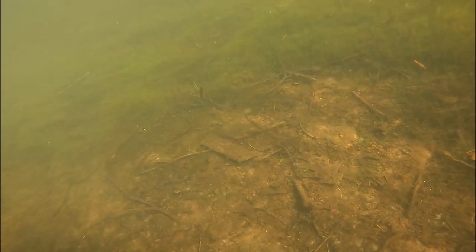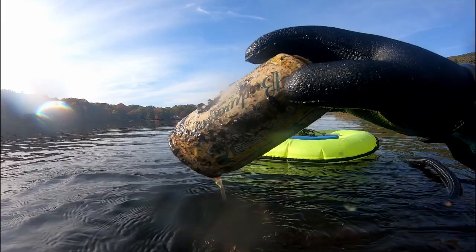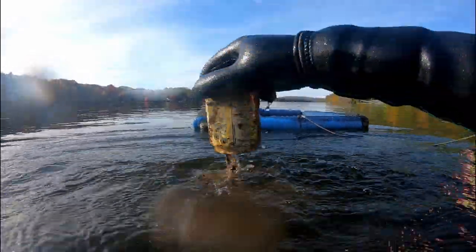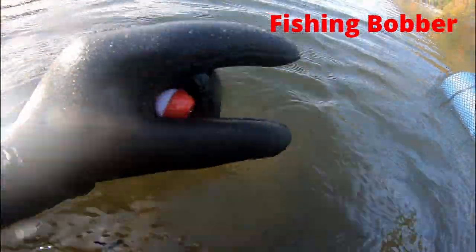We got a beer can. That's 5 cents. I ended up picking up about 50 cans and bottles out of this lake this day alone. I found this bobber floating on top of the lake, nothing attached to it.